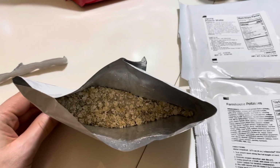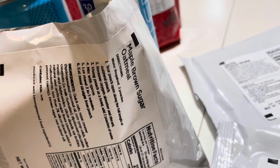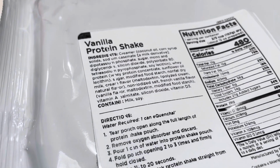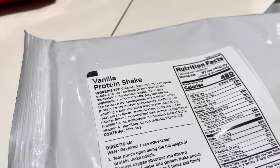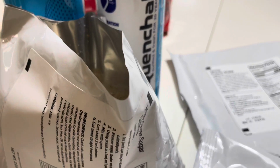Okay, breakfast time. So here's the maple brown sugar oatmeal. The one thing that confused me off the bat is the water required for this is 2 pouches, whereas the other ones say 1 can or a partial can. So I think it must be like an older pouch or something.